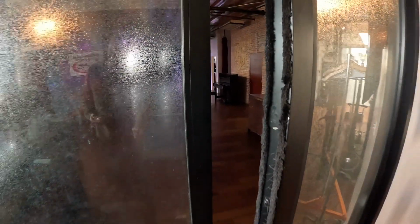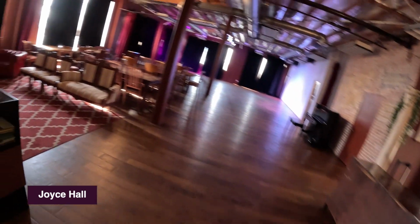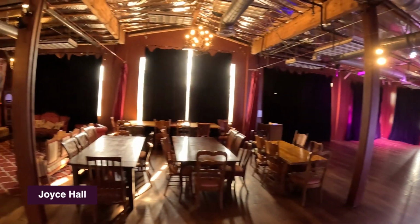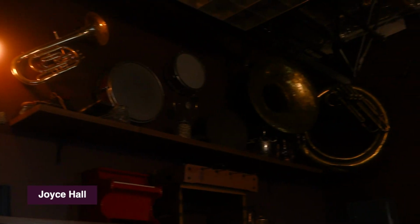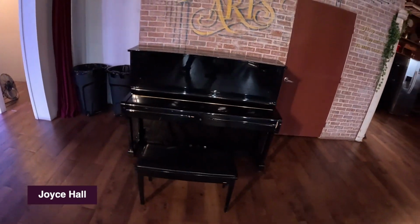All right, so here we are in Joyce Hall. This is going to be the biggest of the spaces, and it's a really interesting space. When you first come in this door, which is right at the top of the stairs, you enter into this little lounge area. There's also a little bar area in here as well. These are all interesting antiques and things like that where your audience can hang out before your show. This also has a piano in here, which comes with the space. If it's a musical, or a variety act, there you go. Got a nice upright piano for you.